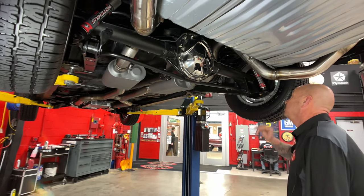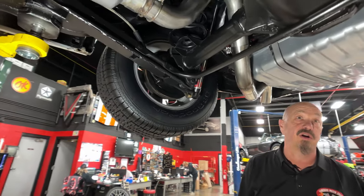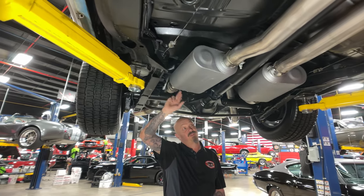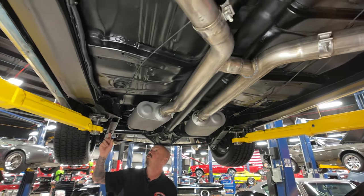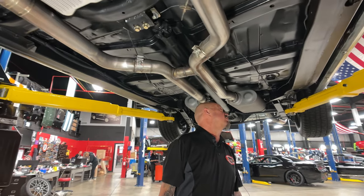Looks like we got some pretty new shocks on here also. Now on the brakes, the guys will pull those all apart, make sure they're in good working order and that they're installed correctly. We got Flowmaster mufflers, that's why it sounds so good. And by the way, this is 3-inch exhaust, all mandrel bent. We got the reinforced strut arms back here.